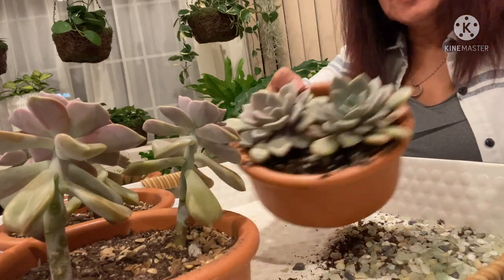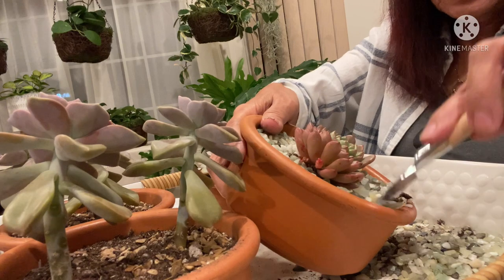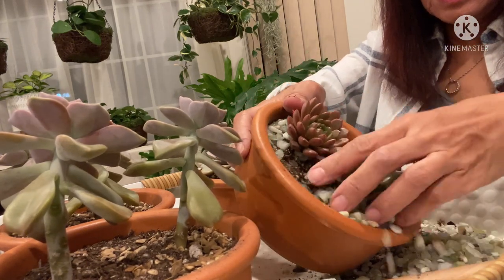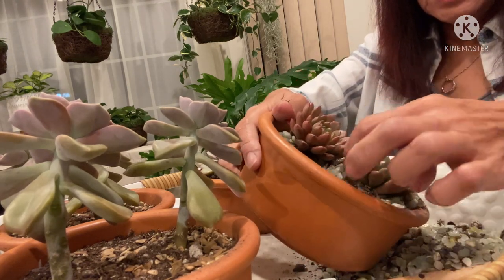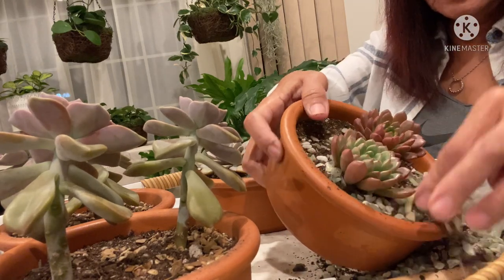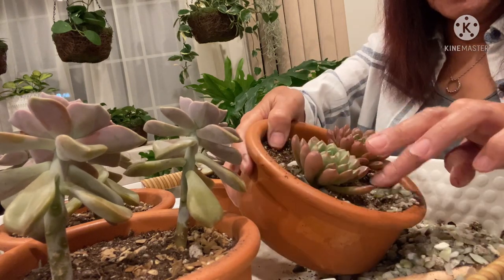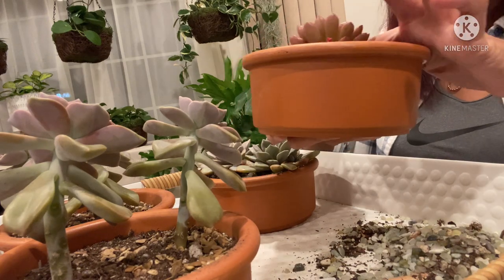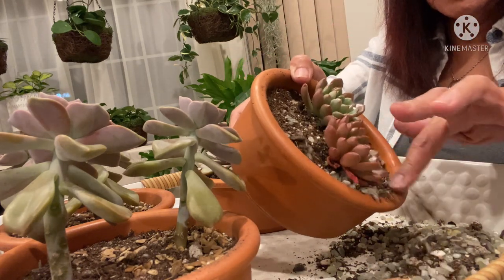Okay, so I took out the soil of this. One more soil and then we'll start. So that's the way to do it. If you notice, the soil is dry. I'm really dedicated to not overwatering them. I water them with just a sip of water. They are outside. I just brought them inside to repot for the arrangement.